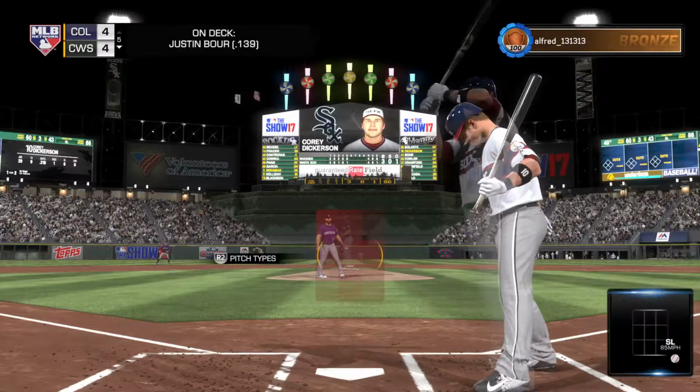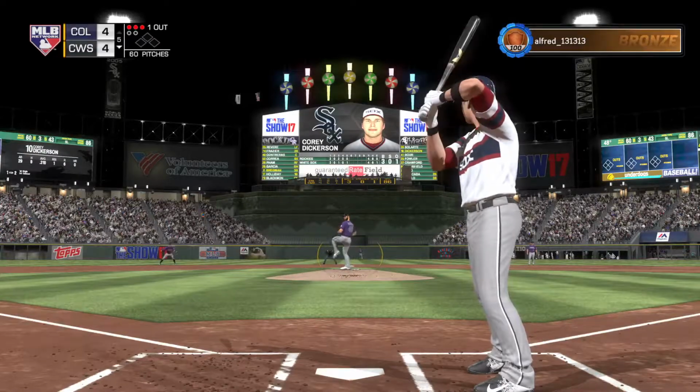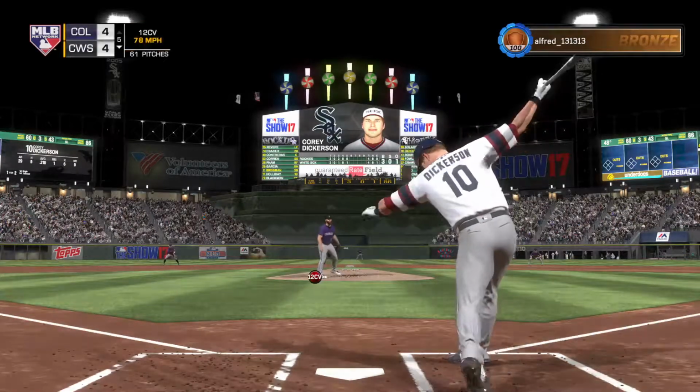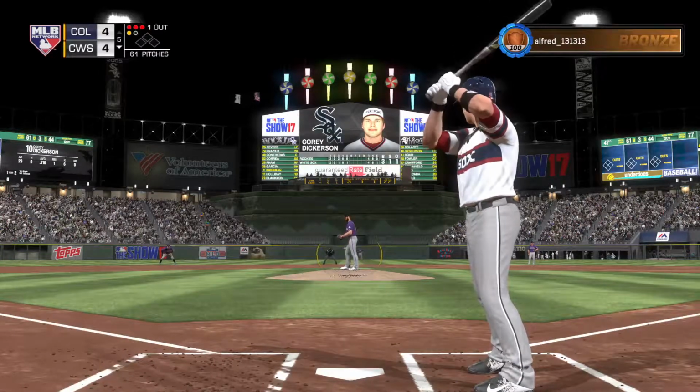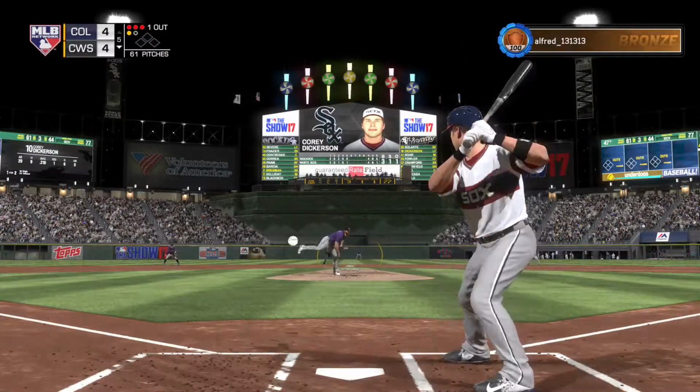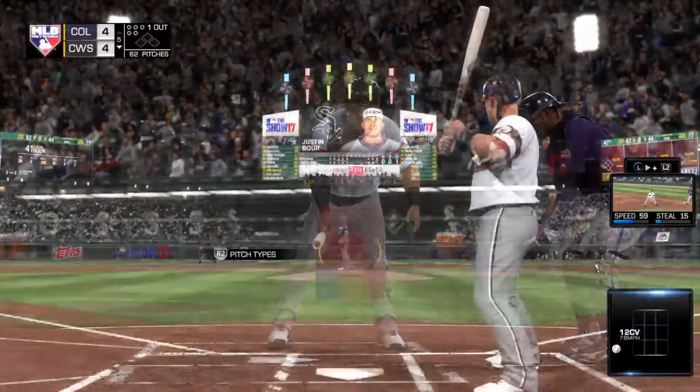Nope. 3-0. Falling behind 3-0 to the wrong guy right here. You don't want to mess around with him. You know he's going to have the green light. If you throw one inside, he still might turn and burn. Swing and a miss, 3-1. And that's outside. He lost him, ball 4. Digging in.